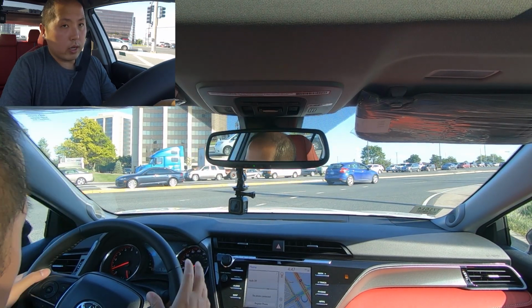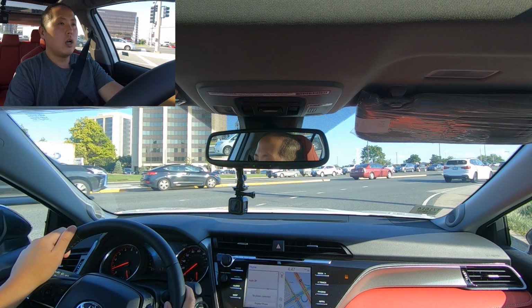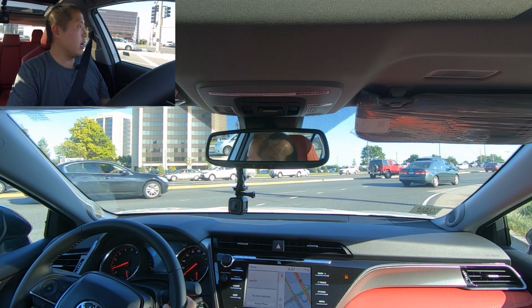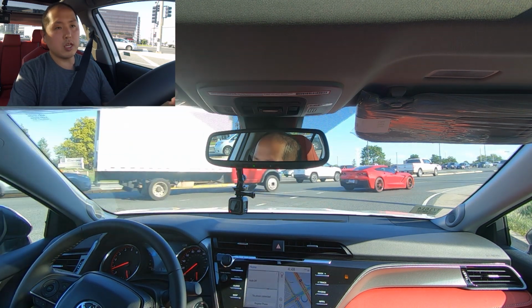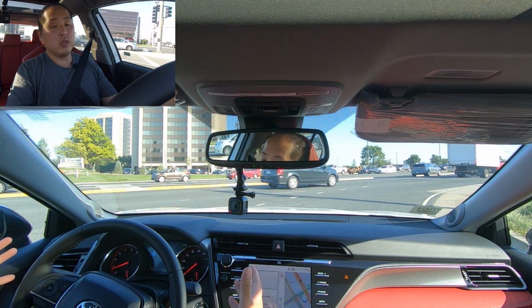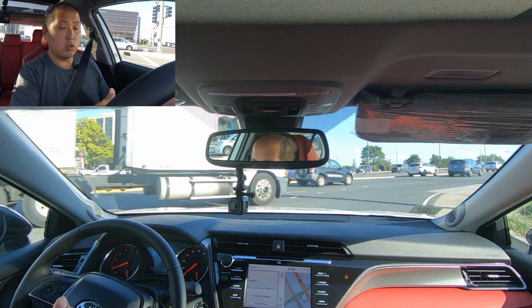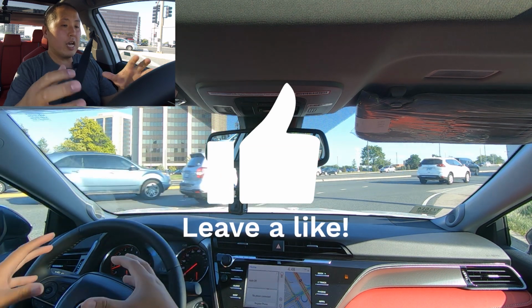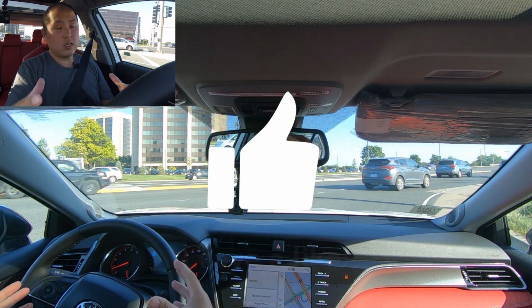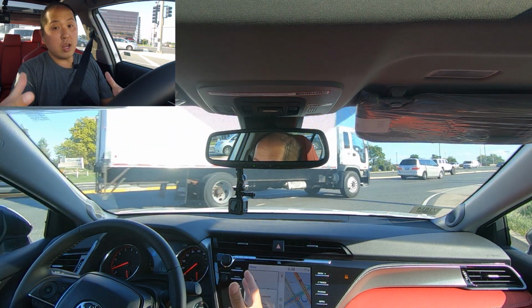All right. So what else is weird with this manual shifting is the fact that let's say you're in sixth gear and you're slowing down. Traditionally on autos with manual shifting or even dual clutch setups, it will downshift for you all the way to first gear. Now in this Camry, it kind of does its magic where it makes sure that your engine doesn't stall even though you're coming to a stop in say sixth gear or eighth gear.